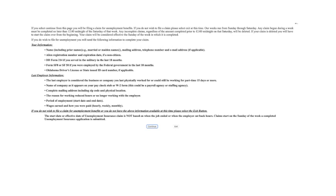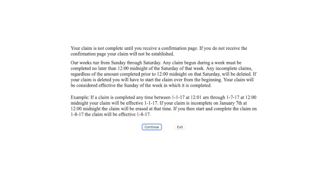This page contains a lot of information as to what you'll need to complete the form. You'll notice here that it talks about W-2s and an employer or business and all that. Don't worry about that. There's a way around that, so just hang with us. Go ahead and click Continue at the bottom of the page. This page is basically telling you that until you get a confirmation page at the end of the process, you have not completed the process. So look for that at the end, and if you're ready to go, go ahead and click Continue.